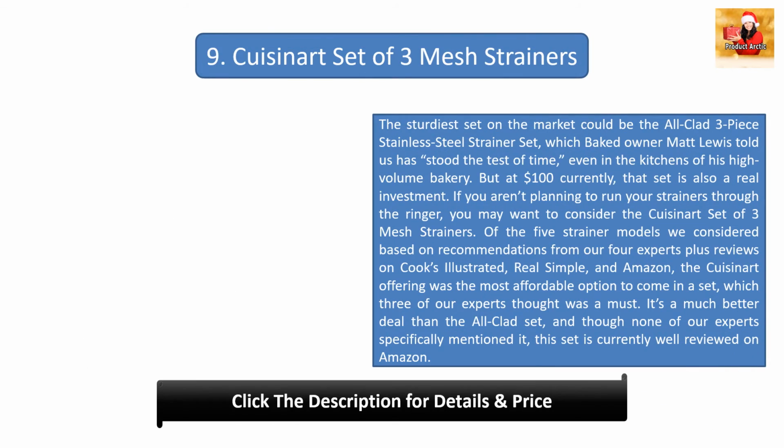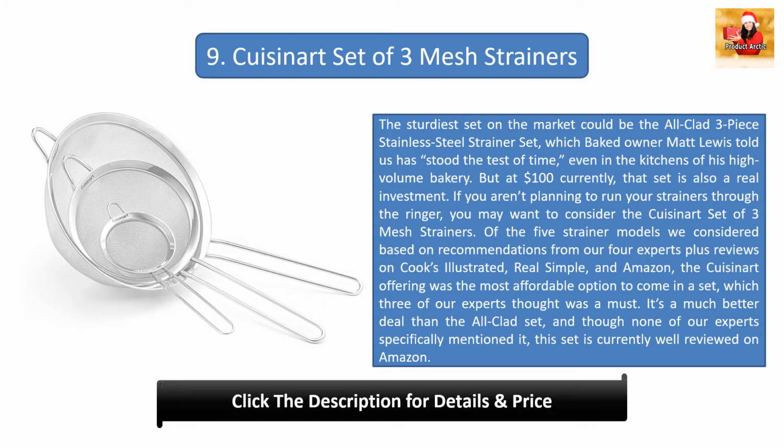9. Cuisinart set of 3 mesh strainers. The sturdiest set on the market could be the All-Clad 3-piece stainless steel strainer set, which Baked owner Matt Lewis told us has stood the test of time, even in the kitchens of his high-volume bakery. But at $100 currently, that set is also a real investment.